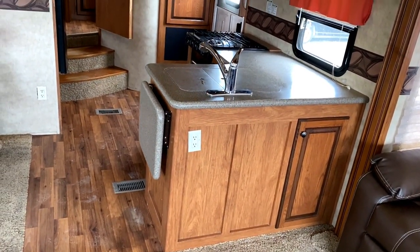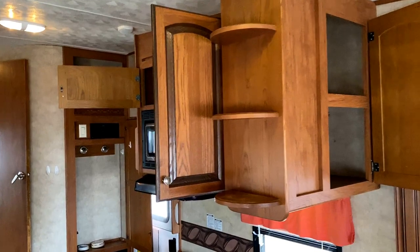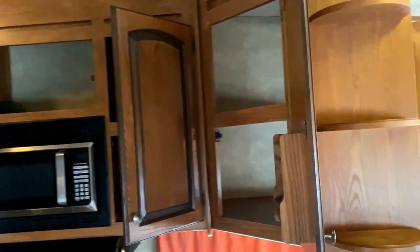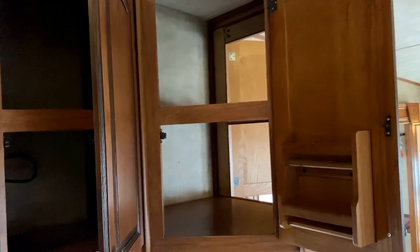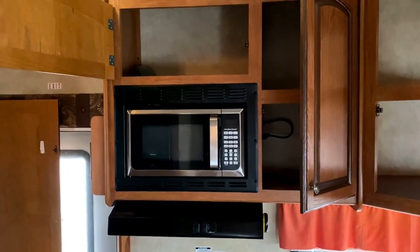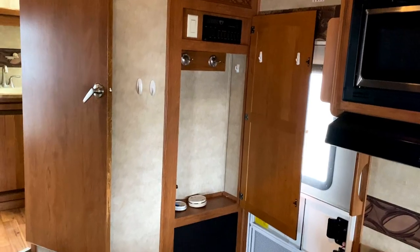Let's get you a look at some of the kitchen storage, shall we? We'll start up top and work our way up, down, jump around like Mambo number 5. I kind of like these classic pass-through large overhead cabinets. You don't see as much of that anymore, and it does give you more cabinet capacity and space. The extra shelf beside that microwave there, also a nice little touch. And I like the coat hooks right by the door. That's something a lot of RVs don't do very well.